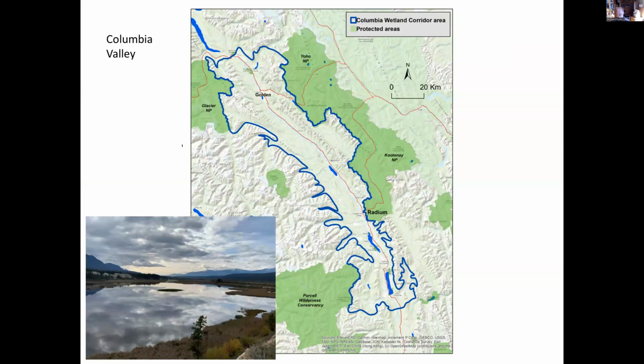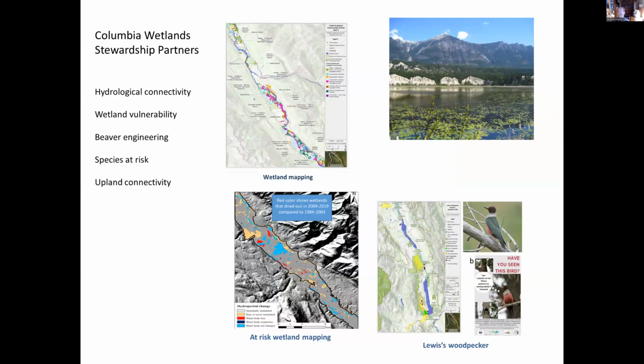Here you can see that area in context of the protected areas. We've got a rich protected area network in the Kootenays, and we're working to help reconnect it across a lot of the human settled valleys. The Columbia Wetland Stewardship Partners is the lead organization here.